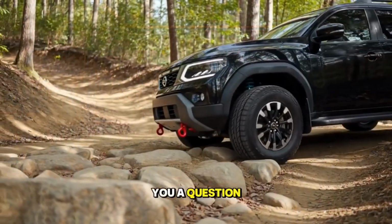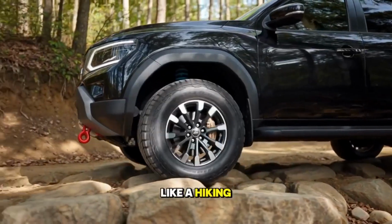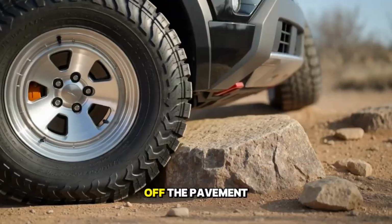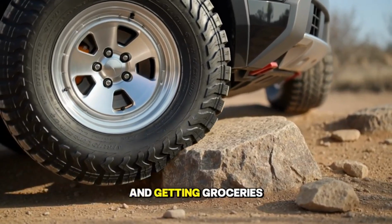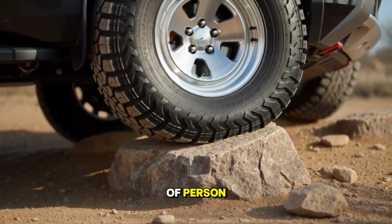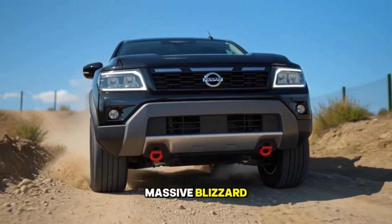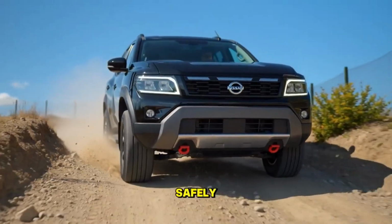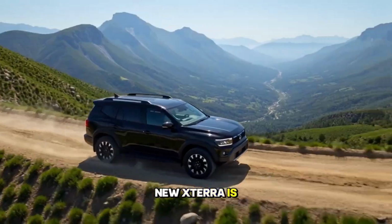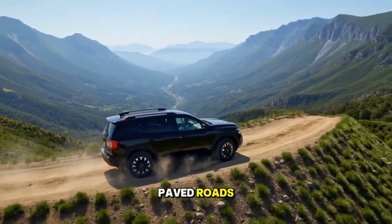Let me ask you a question. How many of you currently drive a crossover SUV? You know, the ones that look like a hiking boot but are really just a tall hatchback. Be honest, how often do you actually take it off the pavement? If you're just commuting to work and getting groceries, a crossover is perfectly fine. But if you are the kind of person who spends their weekends at the trailhead, or if you just want the peace of mind knowing that a massive blizzard will not stop you from getting your family home safely, you need something more. You need a real truck, and that is exactly who this new X-Terra is for. It is for the dreamers, the doers, and the people who refuse to be confined by paved roads.